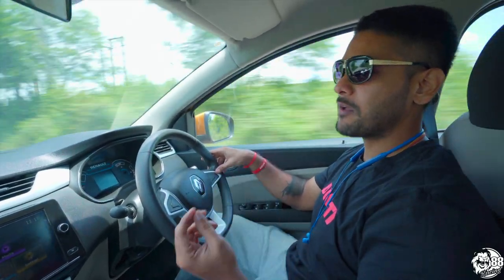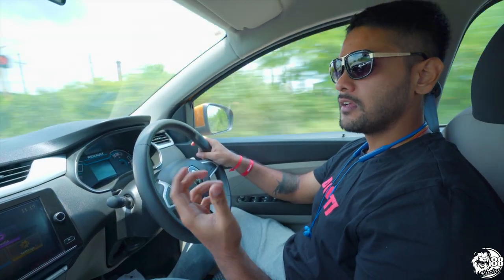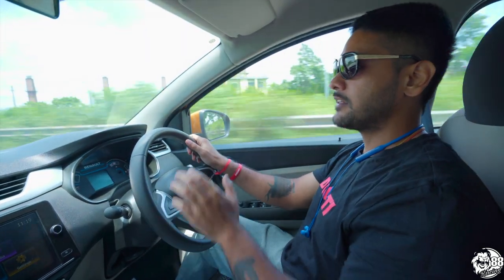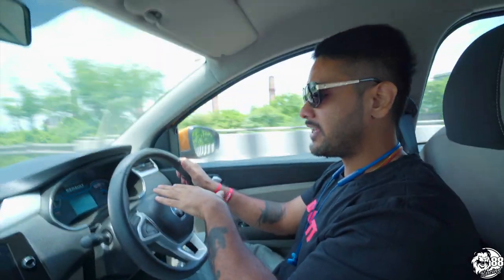Yes, there's a little bit of cabin noise that you can hear. Right now we are crossing some rumble strips, and that's the cabin noise, but that's all there is to it. Plus, the ride is really plush. The suspension works really nicely. The instrument cluster is nice and clear. You can figure everything out very easily.